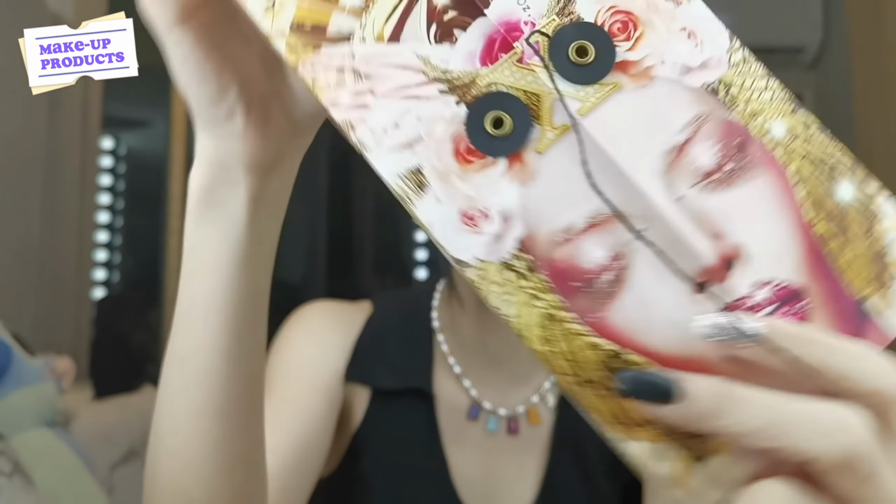Moving on to the makeup. Pat McGrath. This is on my eyes right now. This is what Peter used for me just now. I've always wanted to buy it, but I couldn't bring myself to, because it's a bit pricey. Look at this box. Look at this, the details, the makeup. Oh my god, so nice.